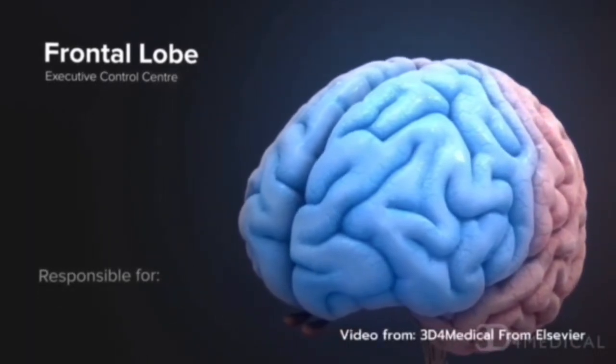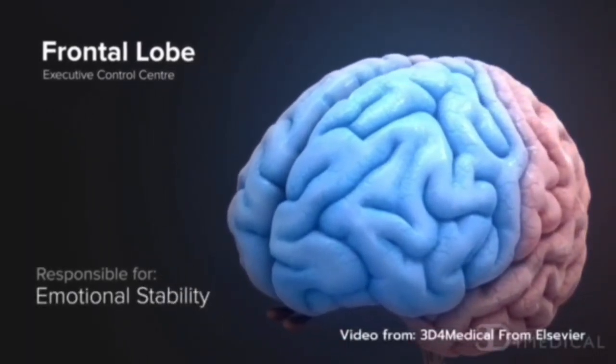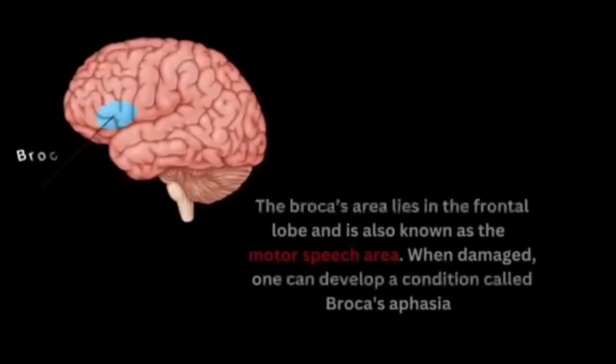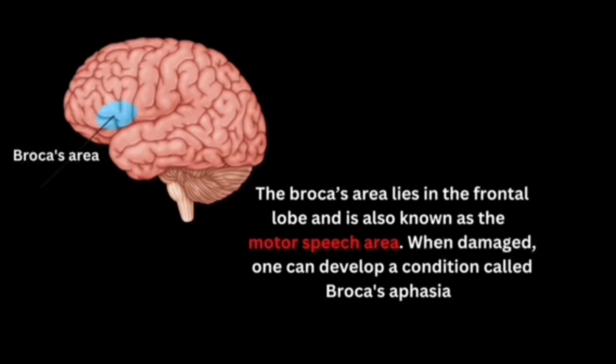As the largest lobes in the human brain, the frontal lobes are also the most frequently damaged by traumatic brain injury. Within the frontal lobe lies Broca's area, also known as the motor speech area. If this area is damaged, one may have difficulty moving the tongue or facial muscles to produce the sounds of speech. The person can still read and understand spoken language, but has difficulty speaking and writing. This condition is called Broca's aphasia.